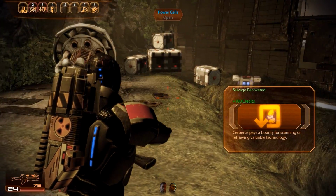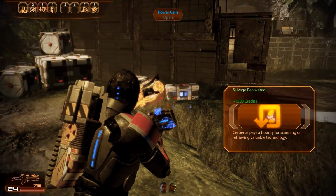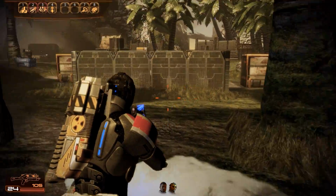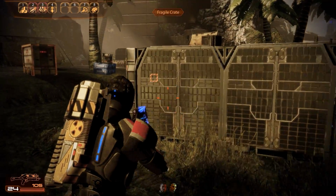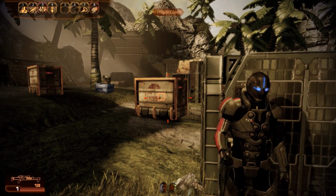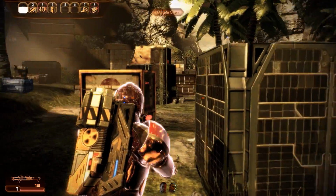Before we enter the next area, we can once again loot a medkit, salvage some spare parts and also grab the power cell container here. This does not only benefit our heavy weapon ammunition, but also make sure that we enter the next fight with a full magazine. And considering what lies ahead, that might not be a bad idea.